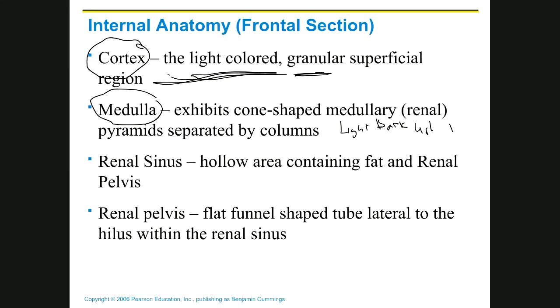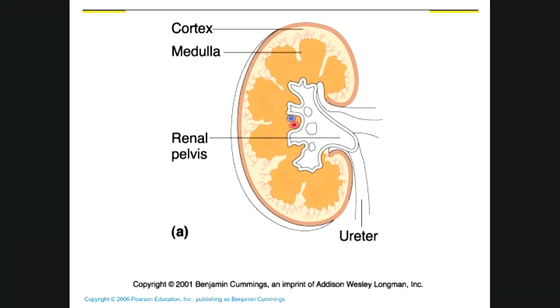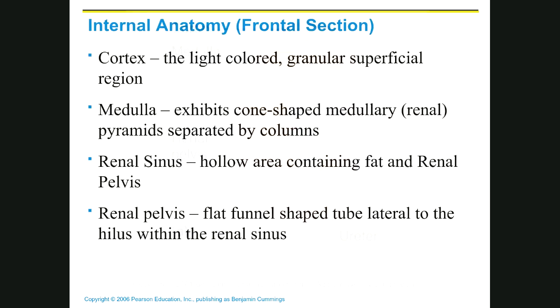So what we have are two different structures. The dark ones are called pyramids, and the light ones are called columns. So if you look at this picture here, there's the dark, that's the pyramid, and there's the light, that's the column. And so look, it goes pyramid, column, pyramid, column, pyramid, column, all the way around. And then we have this hollow space, the renal pelvis. Again, that word means bowl. And so it's sort of a funnel shaped bowl. And it's going to catch the urine. And then it's going to pass it down to the ureters.